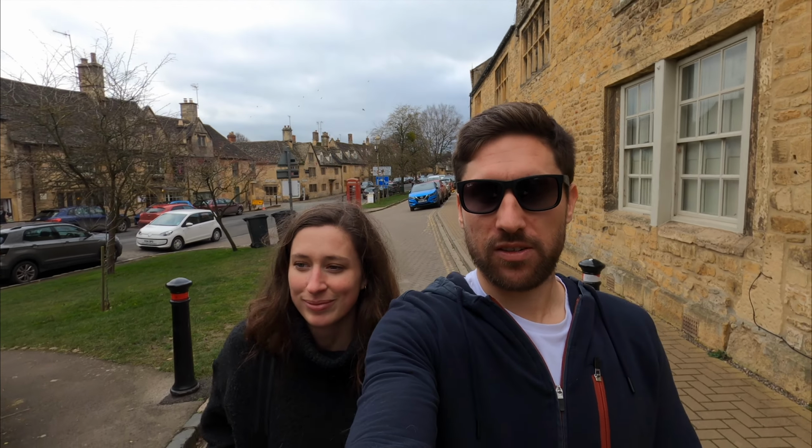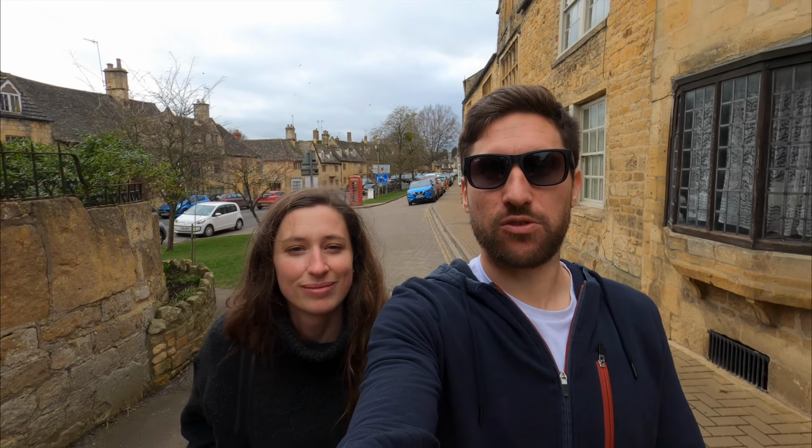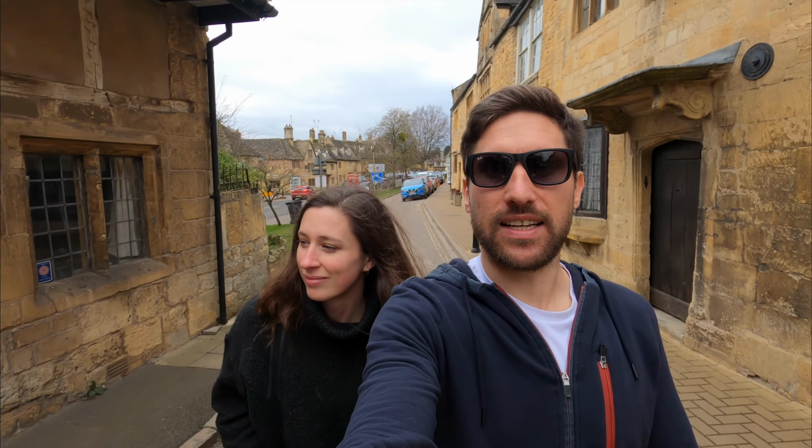We've just had a lovely little wander around the town, and now we're going to head to a National Trust site called Hidcote Gardens and have a little explore there.